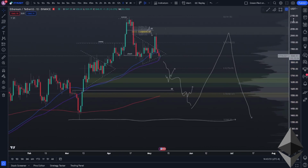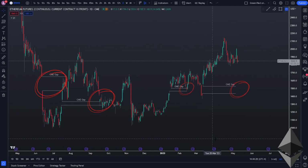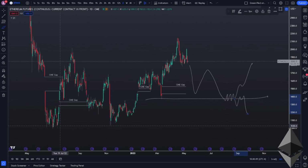The reason I believe that this theory is plausible is because we also have a CME gap in this lower area down here. So if you go over to the CME chart, you can notice that all of these CME gaps get filled almost picture perfectly down to the wick. Therefore, if price action is to come down here and fill up the CME gap, we can definitely see some sort of head and shoulders pattern forming here, retesting this neckline and either seeing our move up or our move down to retest the bottom of this range.